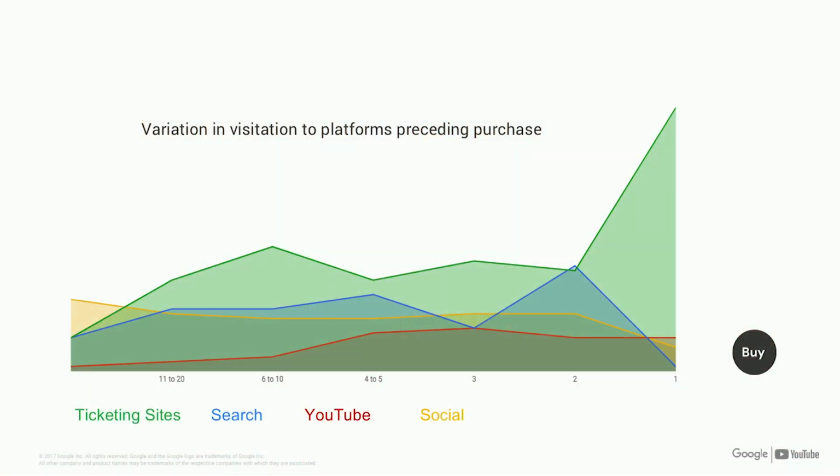Social, a consistent presence again across the board here. And again, this isn't just social overall. This is when people are visiting specific event pages or anything that is very specific to that performing arts event.